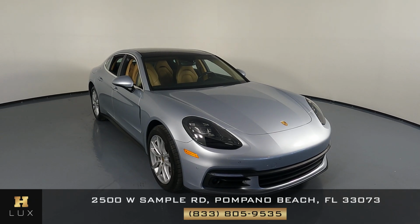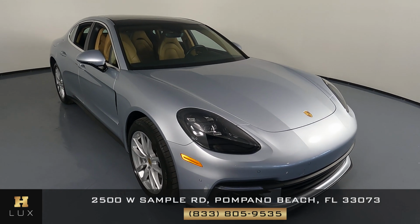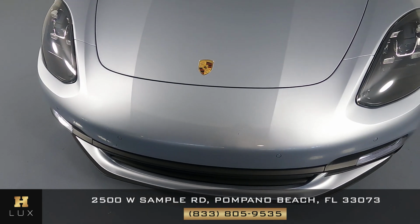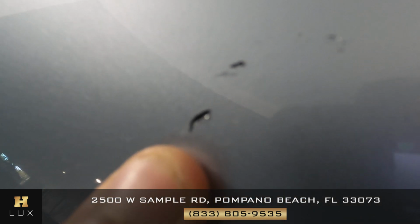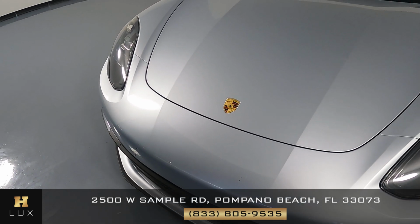The first thing we're going to do is we're going to go panel by panel, checking out the vehicle. And we're going to go ahead and start right here with the front bumper. Let's take a look. And here in the front bumper, I noticed two minor chips right here on the front, as you can see right there. That's right below the emblem.